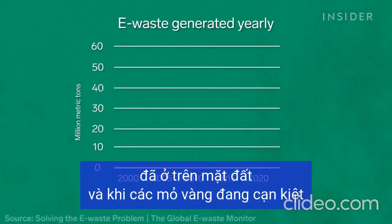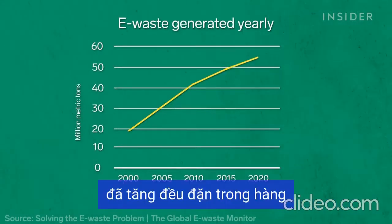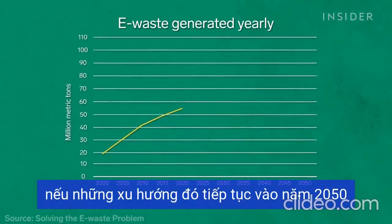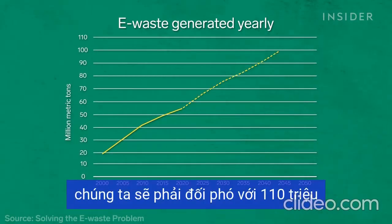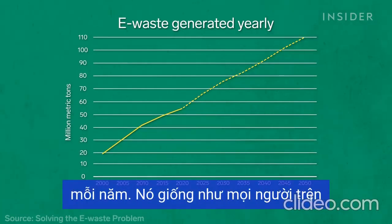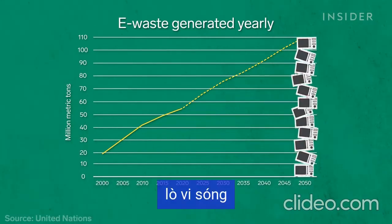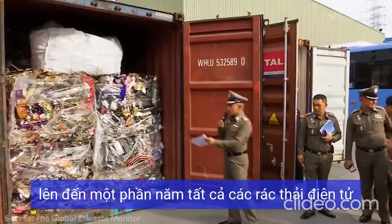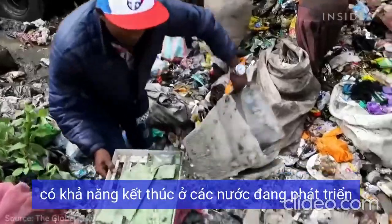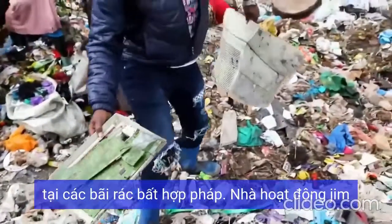And as gold mines are depleted, the amount of e-waste generated globally has increased steadily over the past decades. If those trends continue, by 2050, we'll have to deal with 110 million metric tons of e-waste every year. That's like every person in the world throwing away a countertop microwave. Up to 1/5 of all e-waste moves across borders, likely ending up in developing countries where workers process it by hand at illegal dump sites.